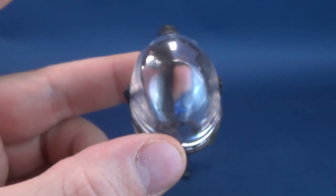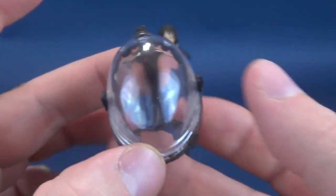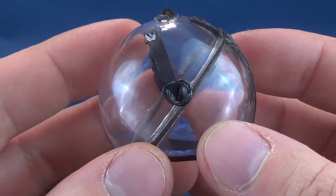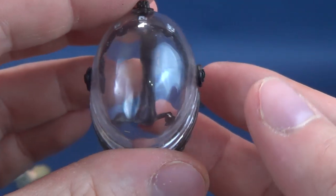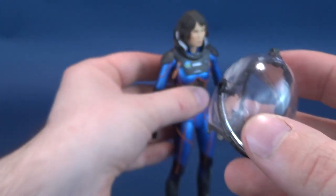From the front, you would be none the wiser, unless you watch this review and this guy has just told you that there's supposed to be something on the top there. The coloring of the dome, I mean, they kept it just to a clear plastic. It doesn't distort things too much. Well, I suppose I've talked too much about it. Let me just show you what I'm going to be doing here.